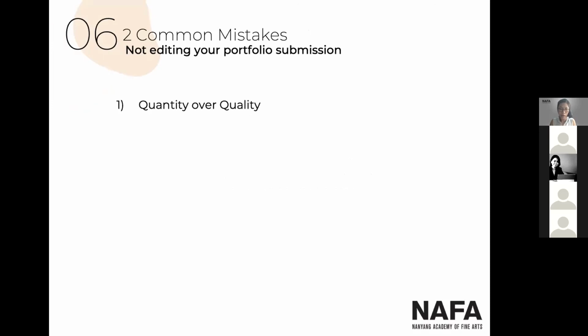One of the things that I think year after year, a lot of applicants and even parents are very worried about is quantity over the quality of the works being submitted. We request 10, 15 images, 10, 15 works. And a lot of parents say, but if I submit 10 works only, will I be assessed less than a student who submits 15 works? Can I submit a PDF that has 100 images inside?